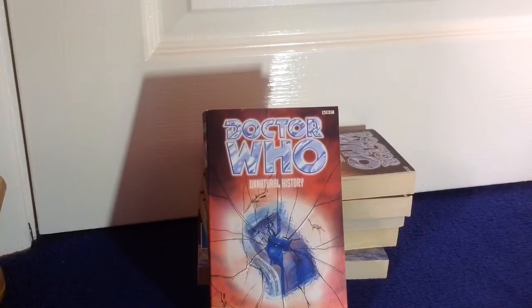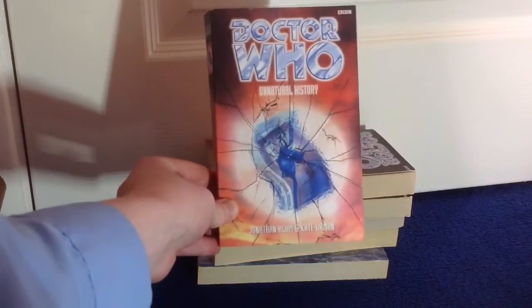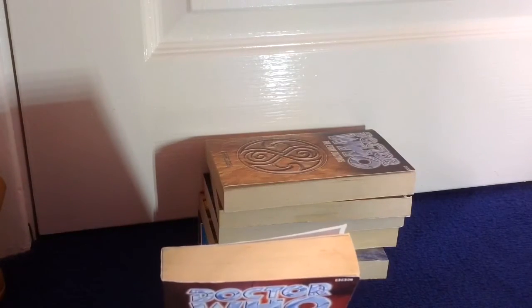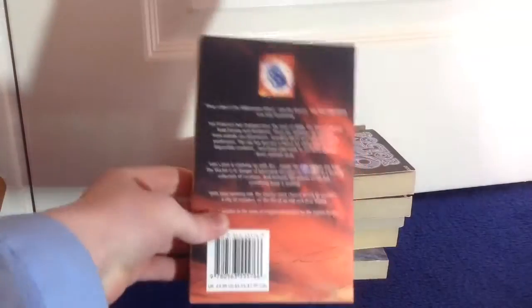Unnatural History by Jonathan Bloom and Kate Orman, because apparently this is heavily linked with the Faction Paradox story arc, which I haven't read. See, it's quite thick. All of these are in pretty good condition. They've just got a bit of discoloration because obviously they're quite old. So yeah, there's the back.